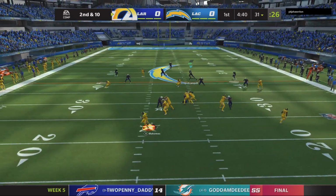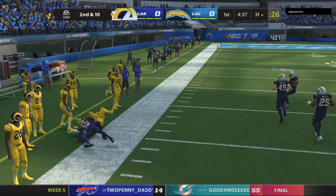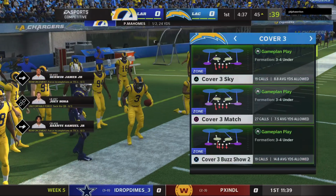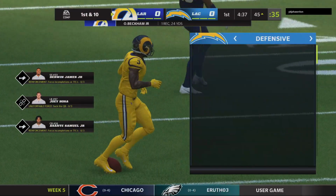On 2nd and 10. Mahomes forced out to his left. He's got the hook up to Odell Beckham. And out of bounds on the other side of midfield at the 45.